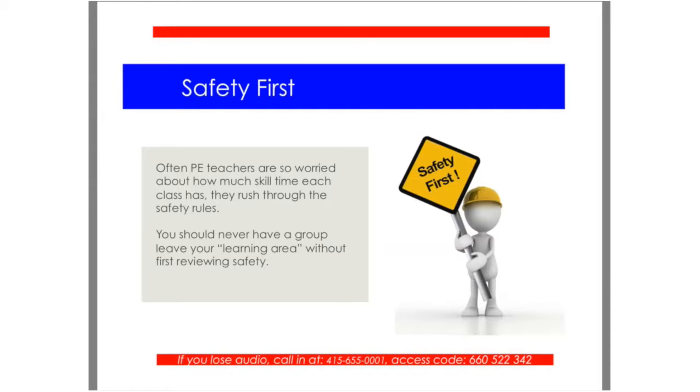So like I said, safety first. You should never have your students leave your learning area, your group area, without first reviewing safety. That's huge. It doesn't matter what we teach them if we're not being safe out there. So make sure that in your direction time, you leave a minute or two to talk about safety. Don't rush through this piece, because without safety, none of us will be successful.